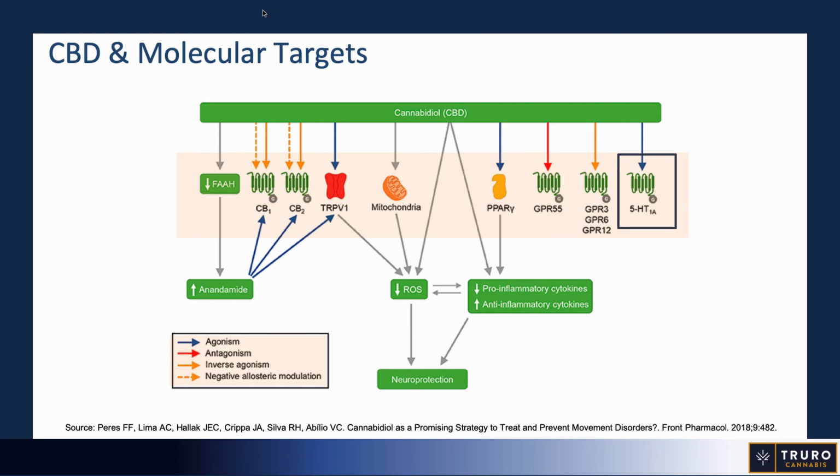CBD also activates the capsaicin receptor. This receptor is named after capsaicin, the active ingredient in chili peppers. The capsaicin receptor is associated with pain and inflammation. Perhaps this is how CBD exerts its anti-inflammatory and pain-relieving effects.